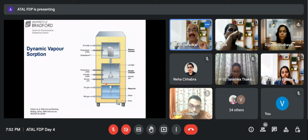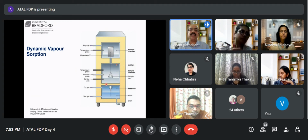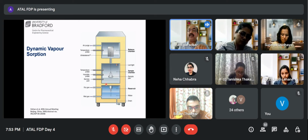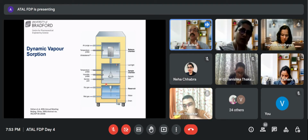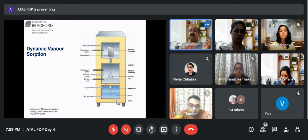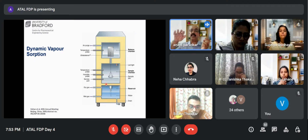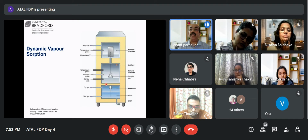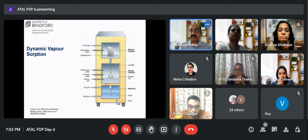Next slide, please. So we tried to understand exactly what is happening here. We used a very simple machine for gravimetric analysis called dynamic vapor sorption, or DVS. What is DVS? DVS is nothing but a microbalance on which you can keep the material, and instead of a desiccator... it is a desiccator only. But suppose the humidity will be 10%. Once your material is equilibrated at 10%, humidity will go to 20%. And you will understand from this how much mass increases per humidity step.